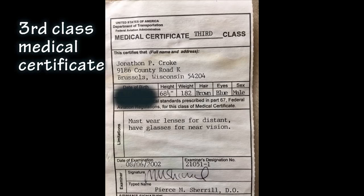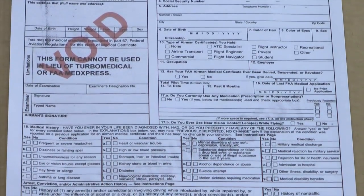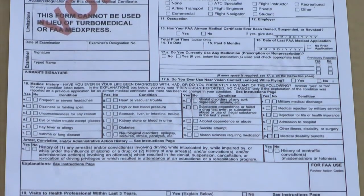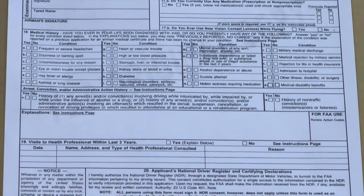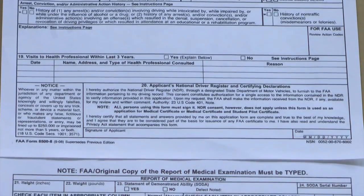Let's first review the 2 medical certification options that have been around for quite a while: the third-class medical certificate and flying under the sport pilot rule. The original medical certificate needed for flying a home-built was and still is the third-class medical. This is the most challenging medical certificate to obtain in that there are many detailed and historical medical questions asked of the applicant, all under fine and imprisonment if answered untruthfully. After filling out the form, you must then demonstrate to a medical examiner that you are physically fit to fly.